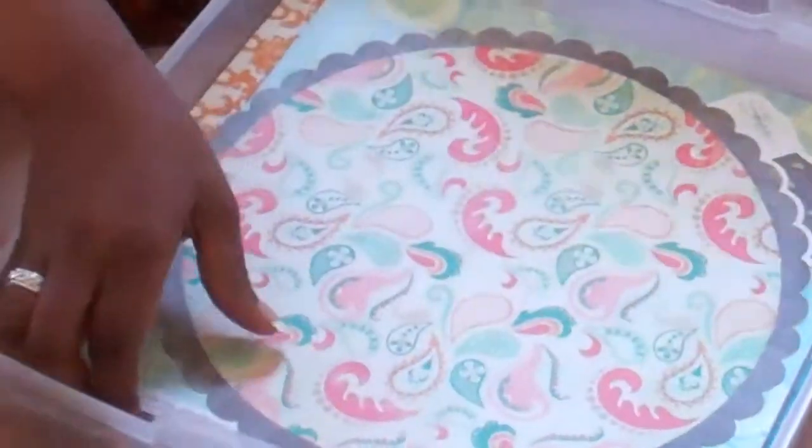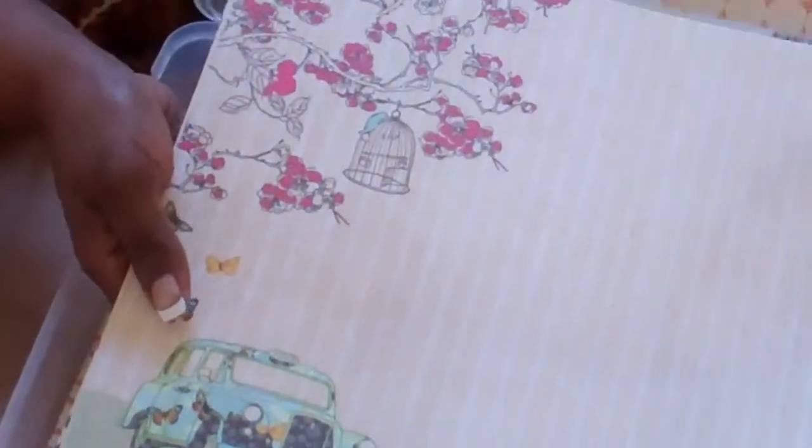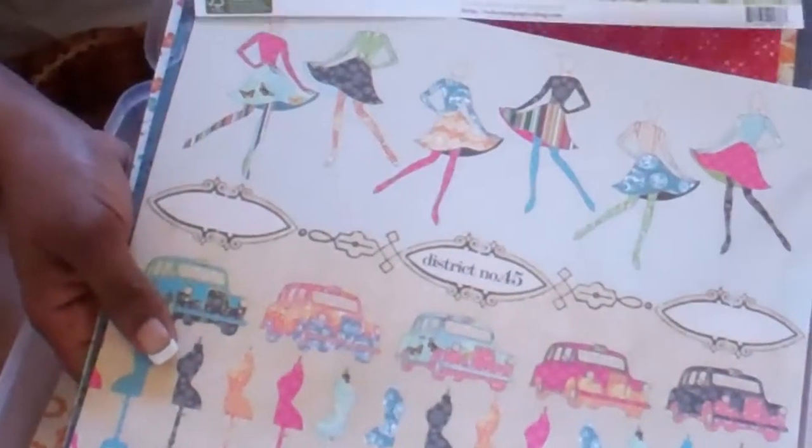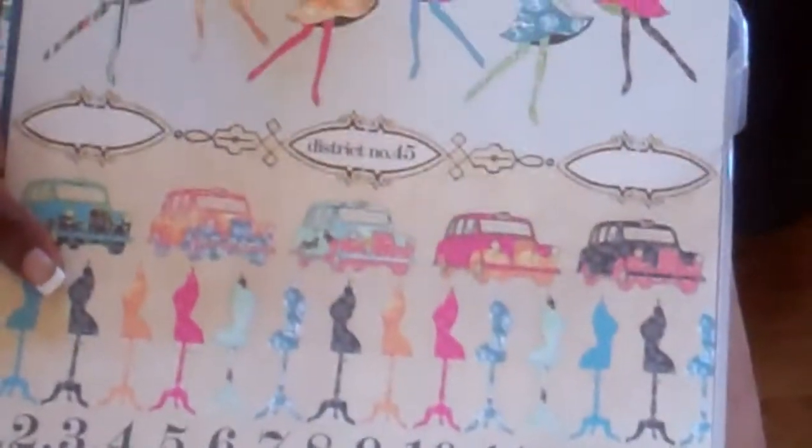And she gave me all of this gorgeous paper. So we'll go through this really quickly. Look, double-sided. Oh, that was the same thing. How pretty this paper is. Isn't that pretty? You guys recognize that as Webster's Pages. Nice. Isn't that pretty? That one's nice. Isn't that so pretty? That looks like Noodles. Oh, this is nice.